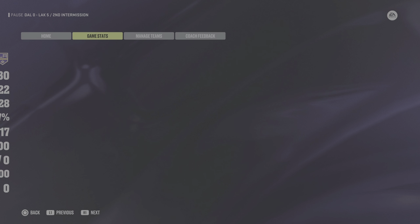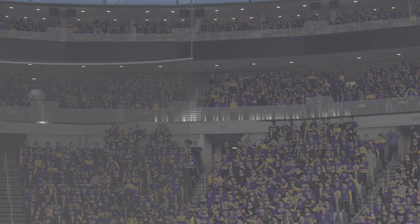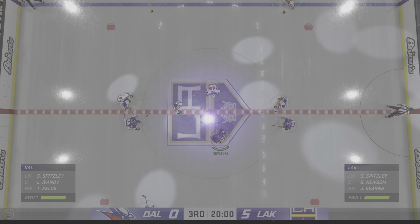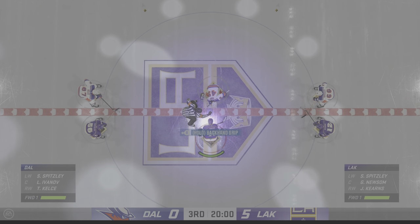Well, there you go. We played 40 minutes. Final chance for the coaches to push their messages home. And we'll see the third period coming up in just a matter of moments. Time to drop the puck here in period number three.